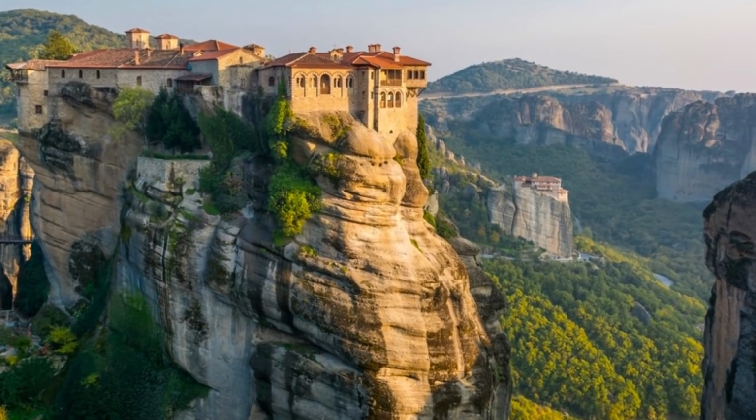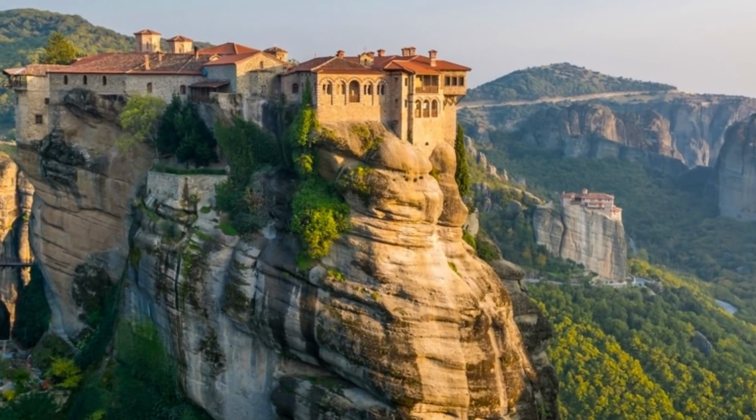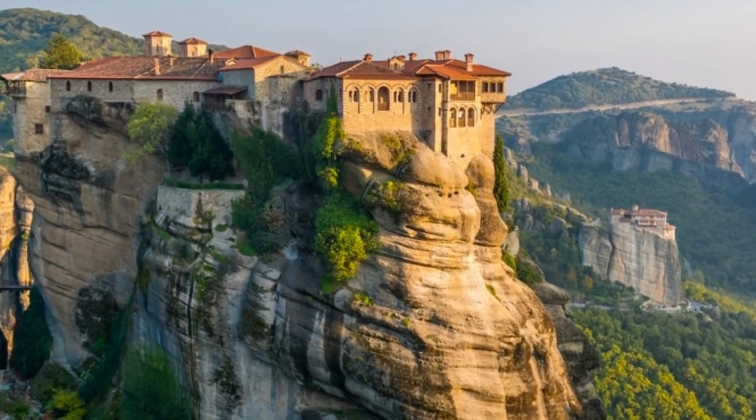And this is located in Greece. These buildings were built on top of natural rock pillars during the 15th century. There used to be 24 monasteries, but now only 6 of them are being used today.